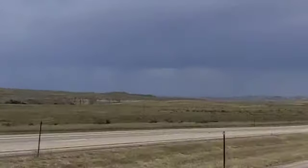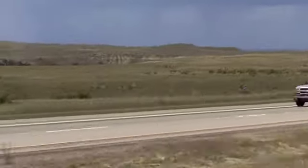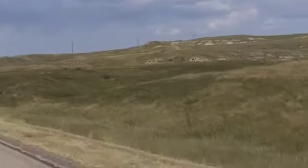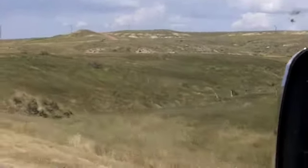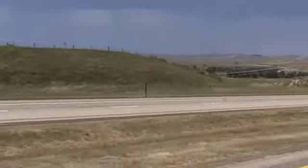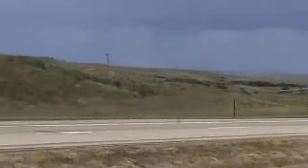Okay, we're still in Wyoming, and I have never seen so much land with nothing on it. I mean, nothing. Like, maybe a road or two and a fence, but no buildings. It's amazing that there's this much country out here.